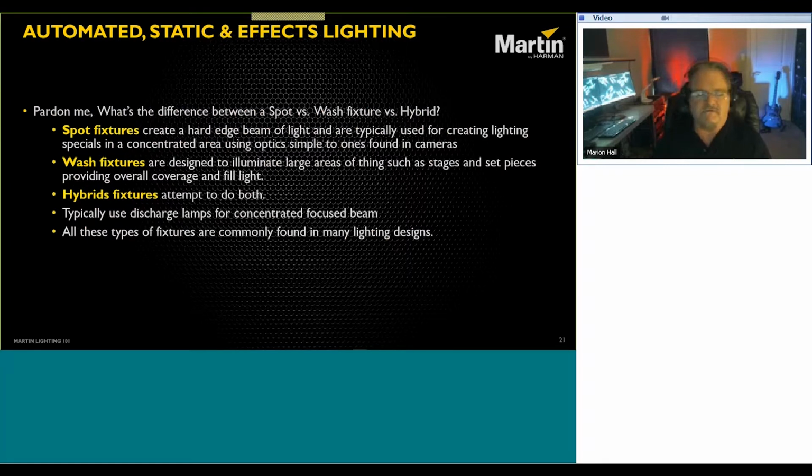I kind of alluded to talking about spot and wash fixtures. So what's the difference between a spot versus a wash versus a hybrid, if you've never heard of the hybrid unit? Spot fixtures basically create a hard edge beam of light, and they're typically used for creating lighting specials in a concentrated area, using optics like lenses that you would see in cameras to focus the unit in a very tight beam.